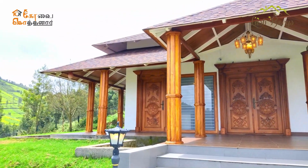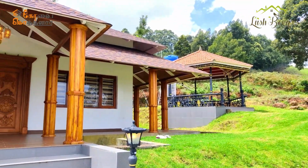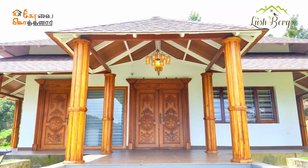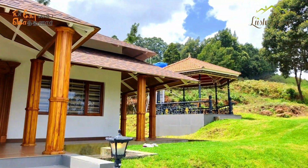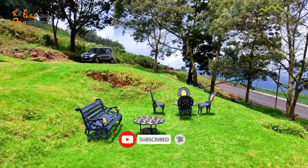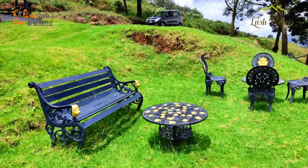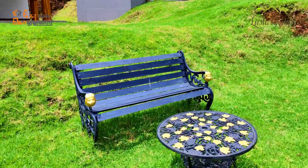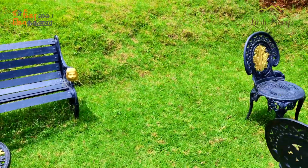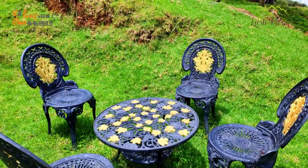Let's take a look at our model villa house. This east facing villa is constructed based on Italian architecture and has a built up area of 1650 square feet. Both the right and left side of the house consist of lawn area with small seating arrangements using cast iron chairs, which gives you a great experience while having your evening tea.